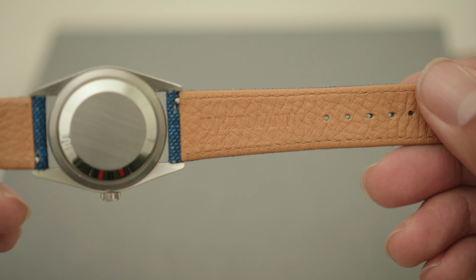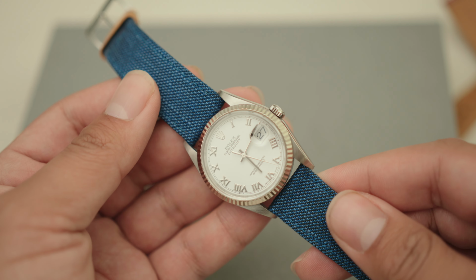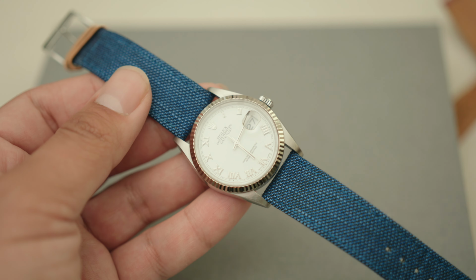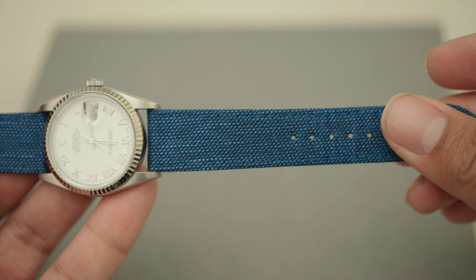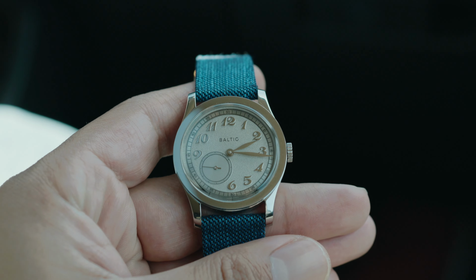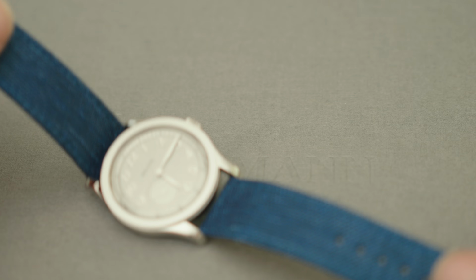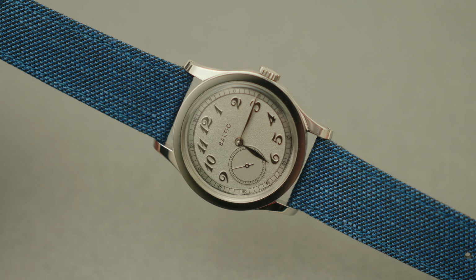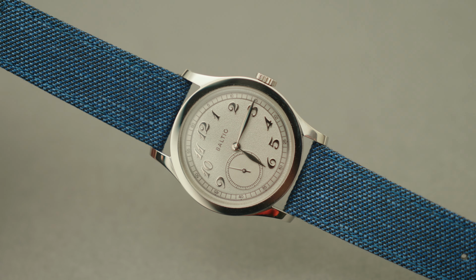And what's interesting about this blue is that depending on the watch, it will look very casual, almost like a jean jacket from afar, to almost like just a fancy suit. If you've worn a nice blue suit, you know that color, that feel that it has, the coolness of it. Depending on what you wear with this particular strap, I think will dictate how dressy or how casual, sporty it looks. So that's a really cool thing to check out.